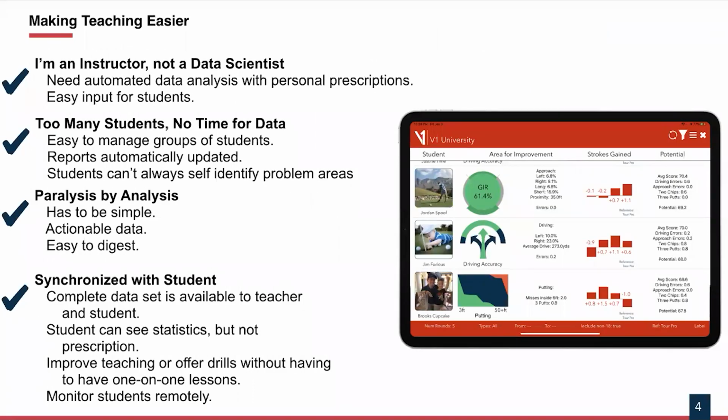Really our goal here in these two apps is to make teaching easier. We realize that our golfers and our teachers are not data scientists, so this needs to be automated and easy to understand so that we can point you in the right direction on where you need to focus that lesson, or focus that practice if you're a student. We know that you've got a lot of students and in general, people don't have a lot of time to go analyze this data. So we want to make the data very actionable, upfront and easy to understand.